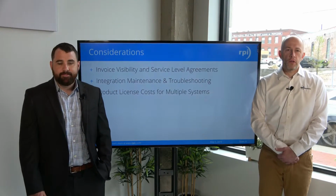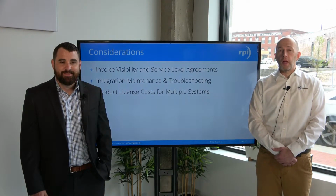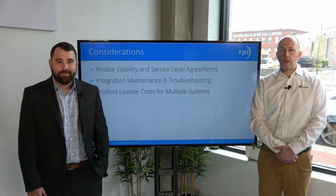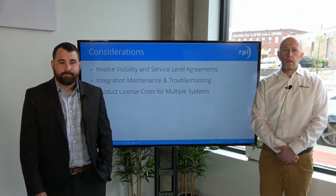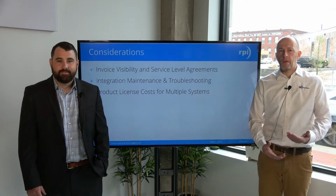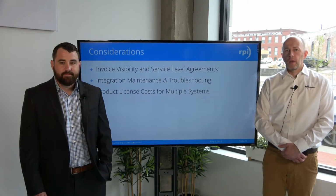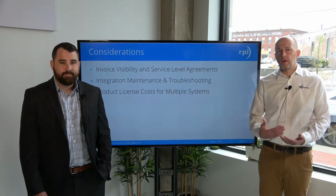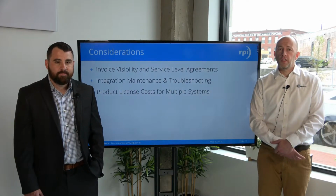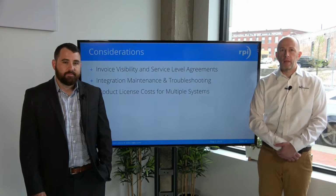And as far as integration, maintenance, troubleshooting, and the development of those interfaces, the APIA solution is built in and out of the box, and it's technology that your staff supporting your ERP system may already know and understand. There is the additional cost with those third-party solutions, requiring additional development effort for those integrations, and then again maintaining and supporting.